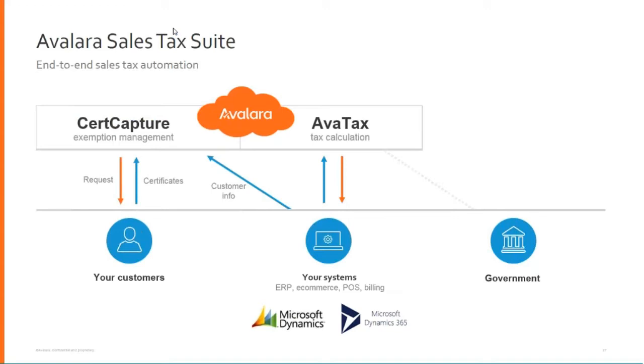And of course, Cert Capture is integrated fully with Avatax, so that as you're making tax calculations within Avatax, if the customer has an exemption certificate, it will automatically exempt that transaction from sales tax. Within Dynamics 365, there's also the ability to stay in sync with your customer master data. So Cert Capture is designed to pull customer data from your systems like Dynamics 365.